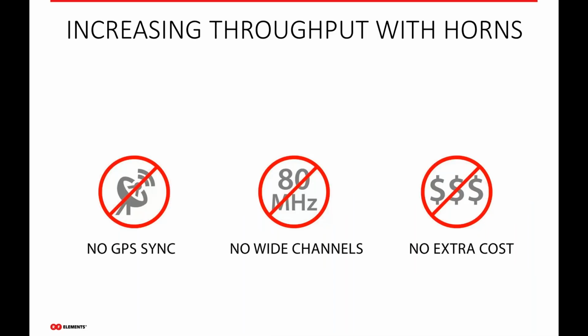Increasing your throughput with our horns also gives you some benefits of maybe utilizing your older technology, right, to allow it to last longer, so you don't have to upgrade as much. Because again, with horn antennas having such great isolation, GPS sync is not always needed, right? Because you have more available channels when you use a horn, so you don't always have to reuse channels. There's really no need for these wider channels, right?